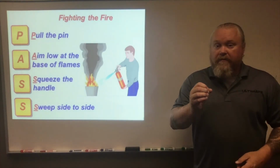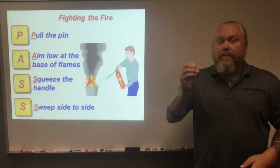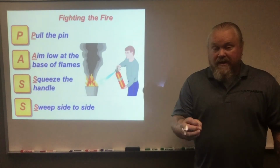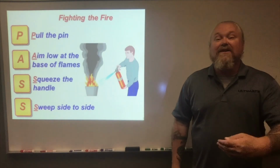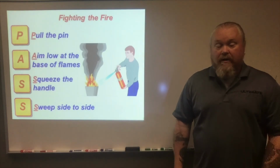Again, all open flames in a construction environment should never be left alone for less than 30 minutes. 30 minutes. So once you extinguish that flame, somebody should be watching that area for at least another 30 minutes to make sure it does not reflash on you and you're prepared.